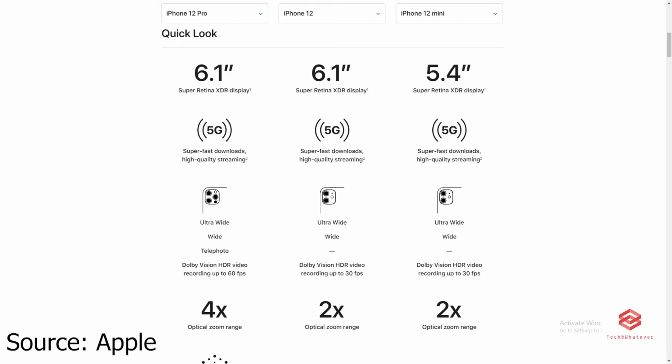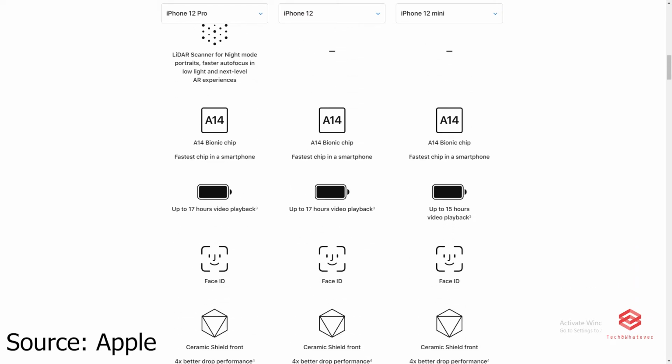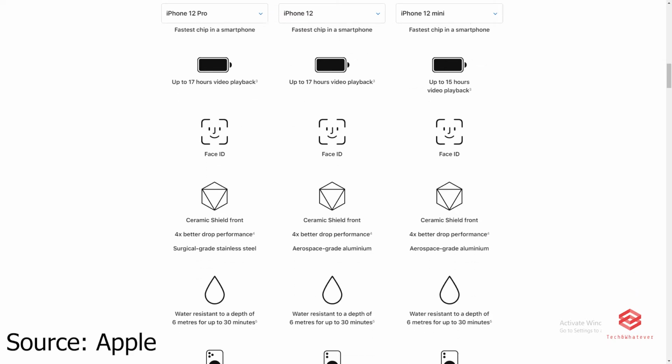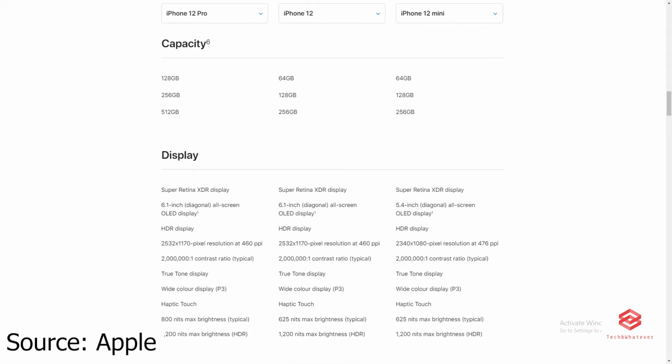So back to the iPhone. All of them have 5G, obviously. A14 Bionic chip, supposedly the fastest smartphone chip in the world. Ceramic shield front, but you're still gonna buy a screen protector. Yeah, it's because after a lot of testing, there's a lot of scratches. So you're gonna buy a screen protector. Same level of water and dust resistance, IP68 obviously. Same Super Retina XDR display, 4K video recording up to 60 FPS.